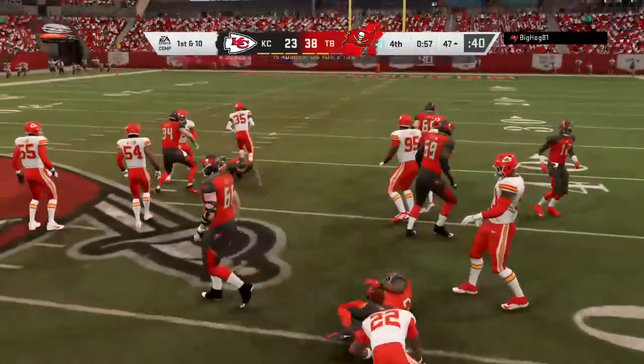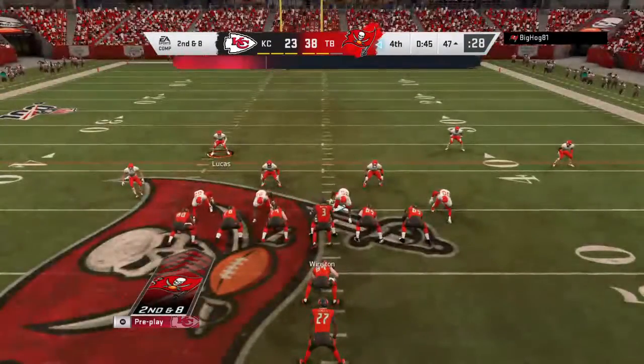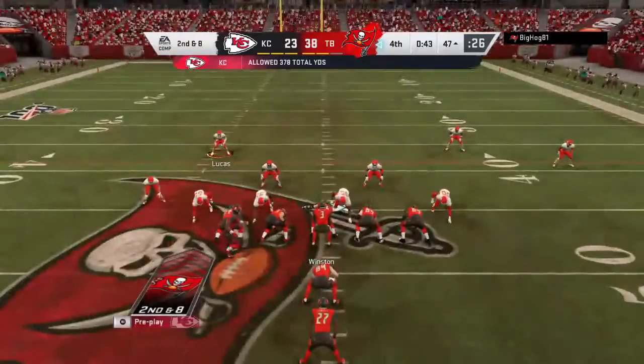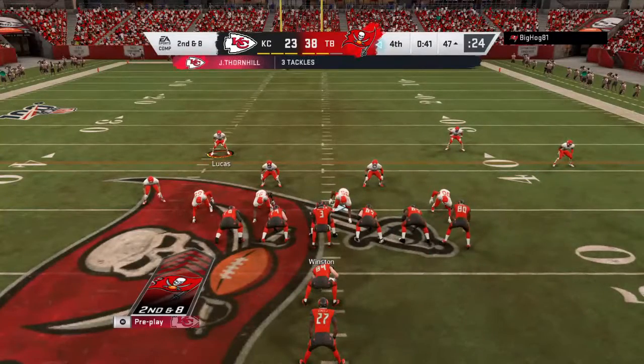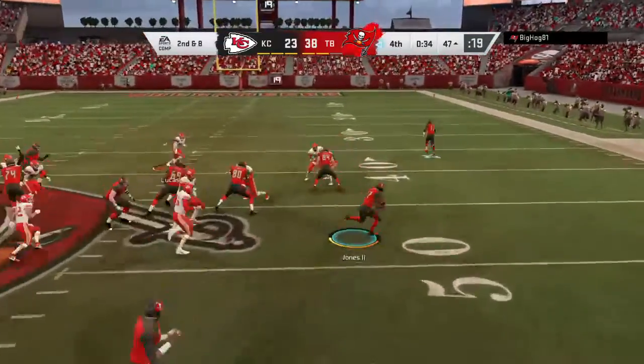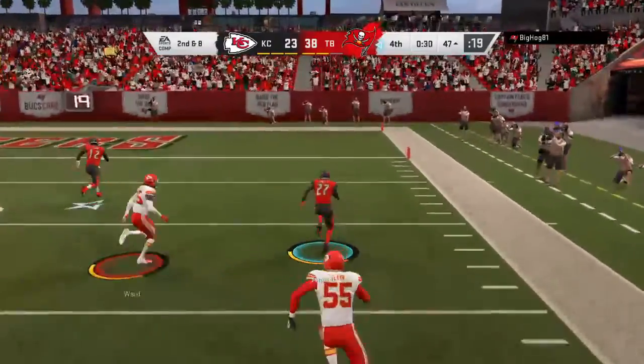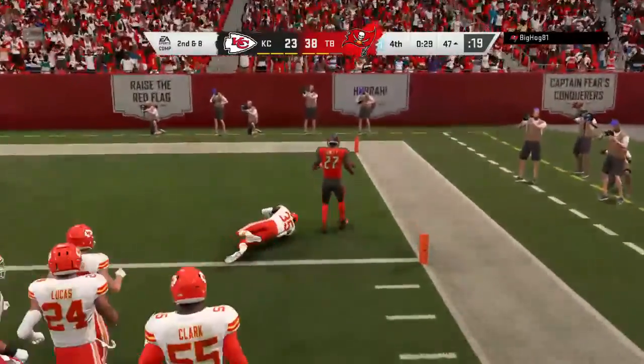They'll run on first down. It's Jones. And he's going to be stopped up at about the 47-yard line. 2 yards on the pickup there. It'll be 2nd and 8. It's 2nd and 8, 47-yard line. Again, it's Jones. There he goes, right side.